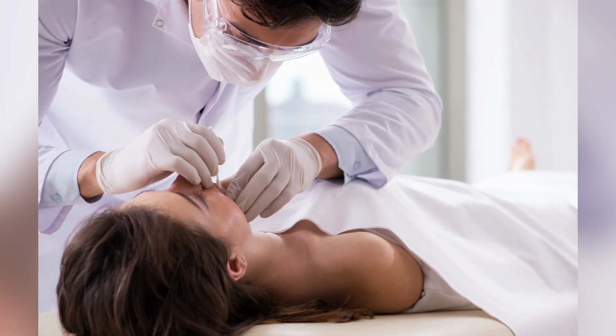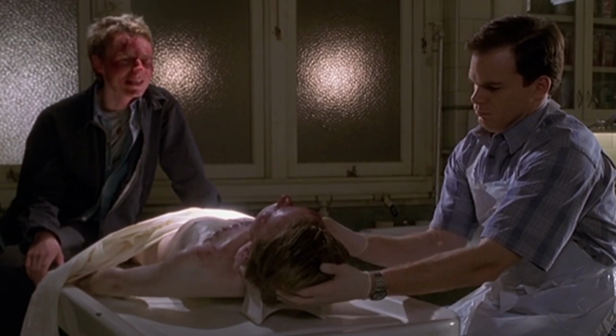One of the first things an embalmer will do is massage the body to loosen up its limbs and facial features.